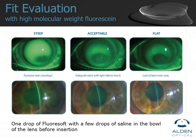Second one is an acceptable fit. And on first glance, you might think it looks a little flat, but if you look at the optic section, you can see that we're getting tears all the way through underneath that lens. And that's ideal. We want that lens to fit as flat as possible, but still get tears through.